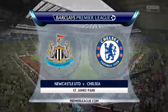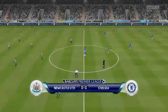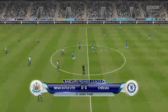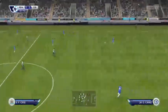Hi there again, Martin Tyler here. Alan Smith's alongside me, and it's Barclays Premier League action for you. The match today is Newcastle United against Chelsea. Mark Plattenberg is the referee.